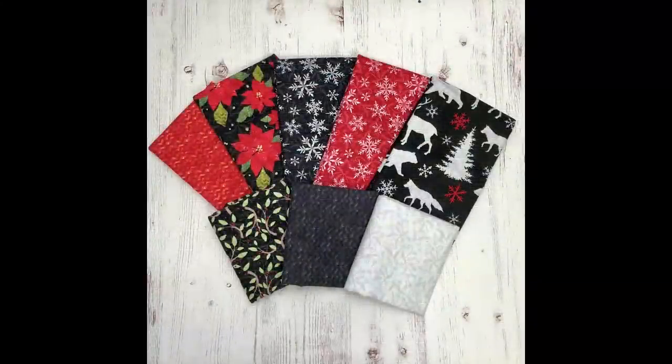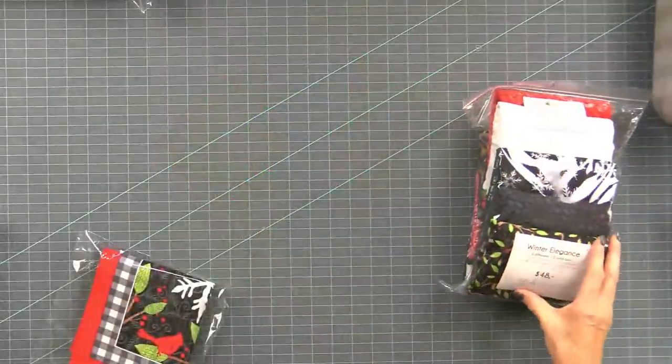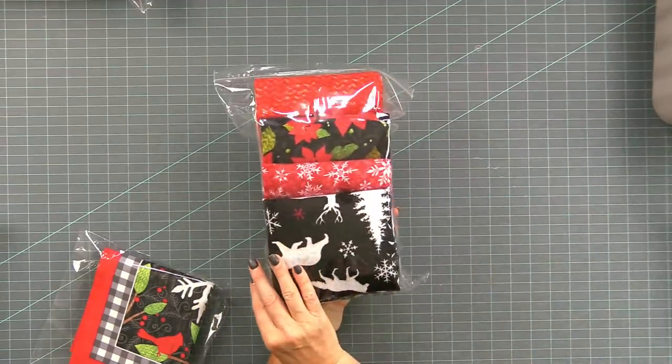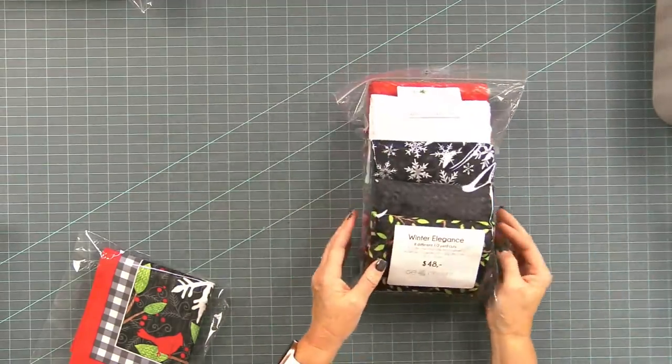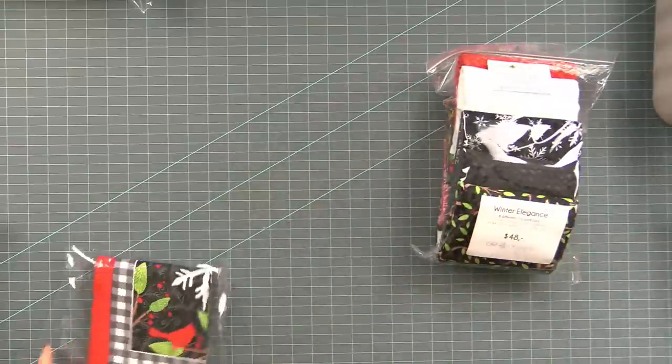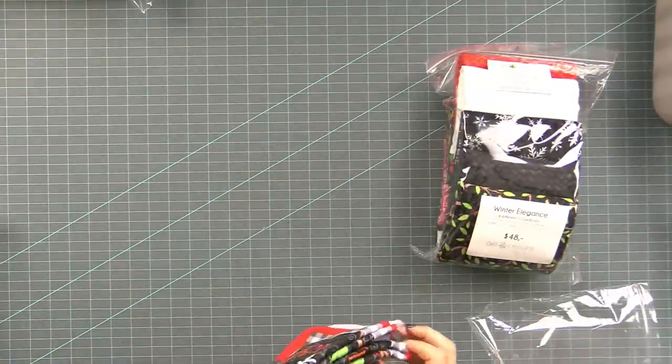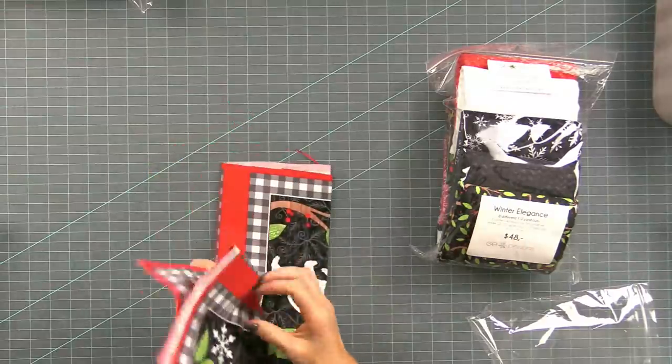Easy, easy. Here we have another flannel line called Winter Elegance. Now this one has a panel too, but this is an 8-piece bundle, blacks and reds mostly. Again, not too Christmassy, I would say more winter. And then the panel, so you could do something super simple, just bordering the panels.